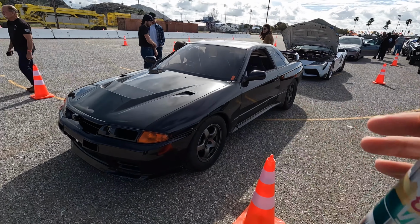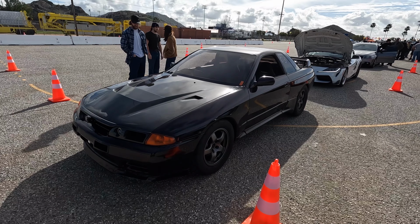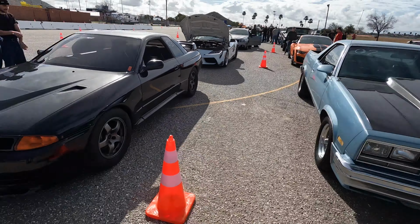So I just talked to him. He said this is a 2.8 liter HKS stroker. The motor's fully built. He's still on the original trans though, so he said it holds well on the street. It's the first time running it on this setup, so we'll see what happens. I'm pretty excited for it.